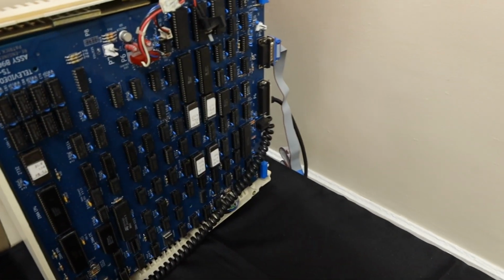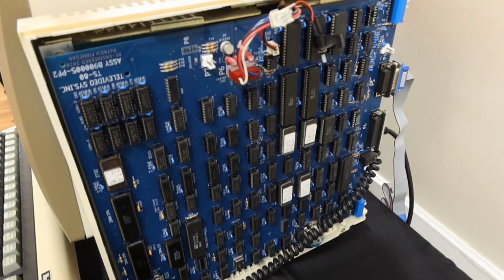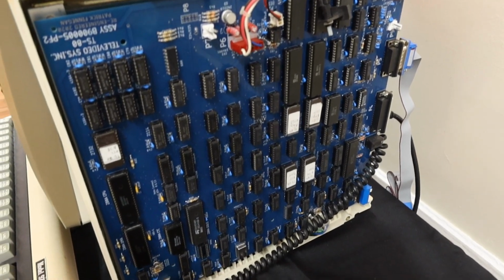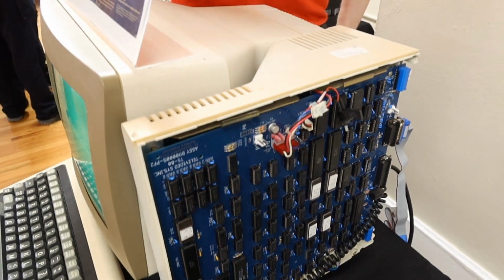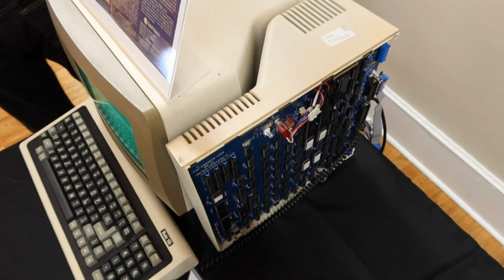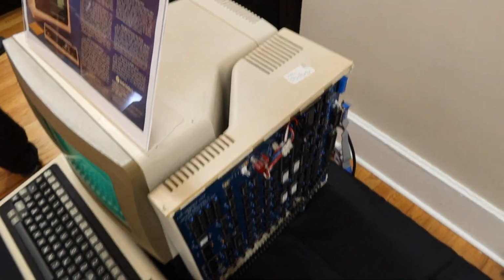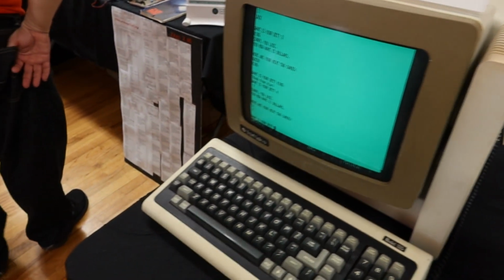I'm not 100% sure if this is how this computer was supposed to be arranged, or if the monitor was supposed to sit on top of the computer. It's not clear to me, but I really like what was done for it at this exhibit, so that you can see the circuit board and see the computer actually operating. I think that was a really, really good choice.